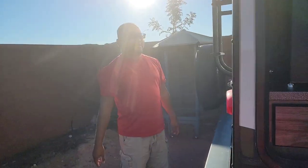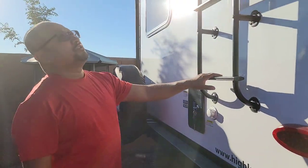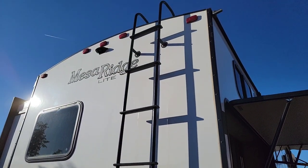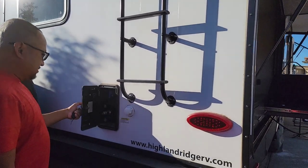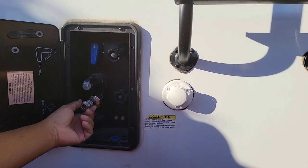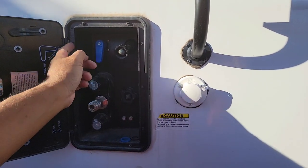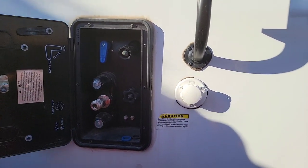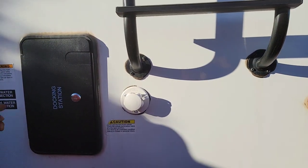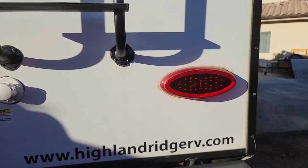Yeah. All right, come on to the back. So first thing is you have a ladder. It goes to the top, and there's two air conditioning units there, but this is the docking station here. So this is where, it even has a shower too. We do have a hookup for the shower, and you have the city water and so on too. It's very descriptive. Yeah, city water connection, fresh water connection, everything in here.